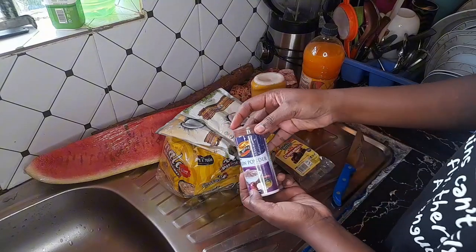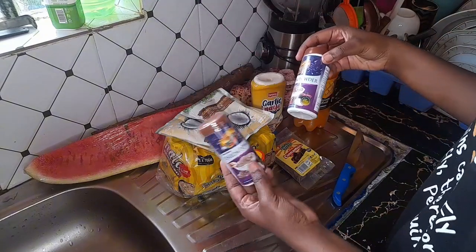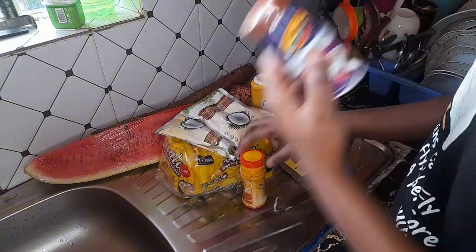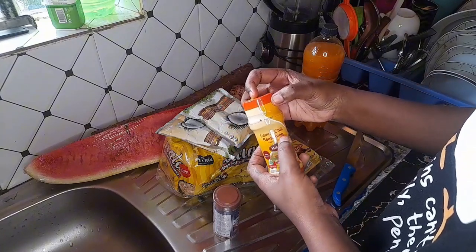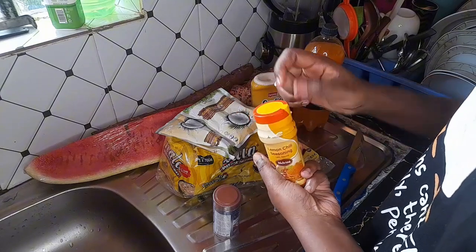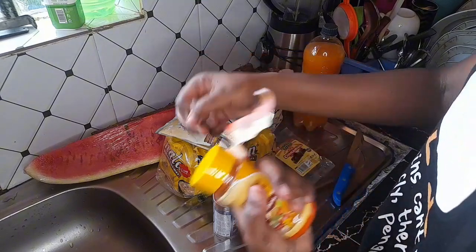Then onion powder. I'm out of onion powder. And I had this in Asia, so I got a new one. And then I got another spice. It's the Melvin's lemon chili seasoning. I had it somewhere, I tasted it, and I loved it. It says press to open.